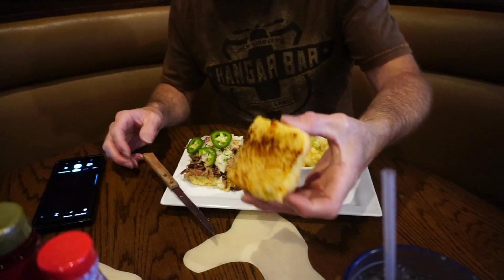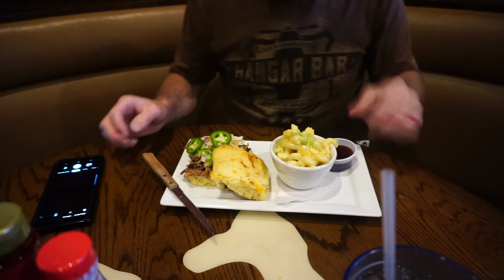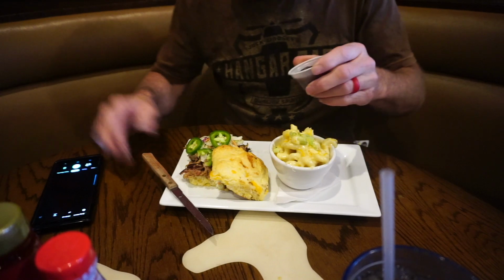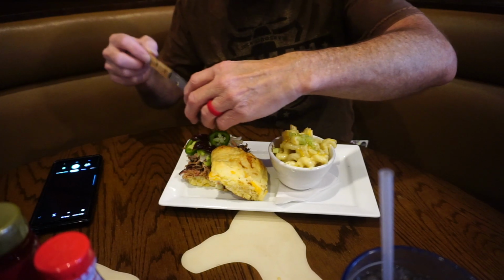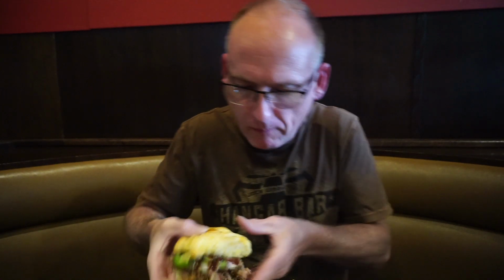See? Biscuit. A little barbecue sauce, though it really doesn't need it. So let's see. Here's our barbecue. Oh yeah. I take a bite and it's just as amazing the second time around.